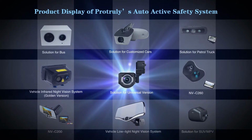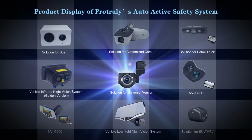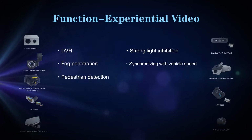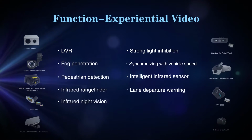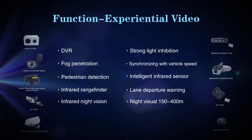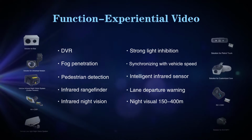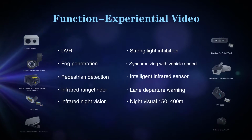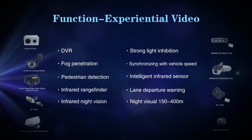Welcome to Watch the Function, an experiential video of the Active Safety System. This video will systematically demonstrate all the functions of DVR, strong light inhibition, fog penetration, synchronizing with vehicle speed, pedestrian detection, lane departure warning, intelligent infrared sensor, infrared rangefinder, night vision, etc.